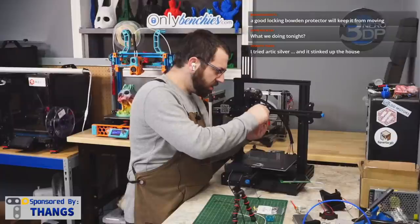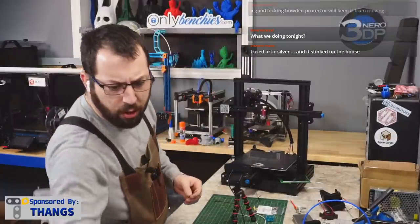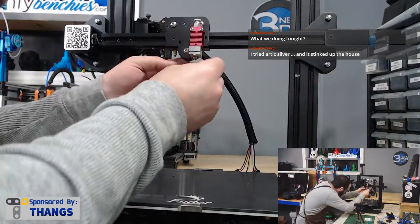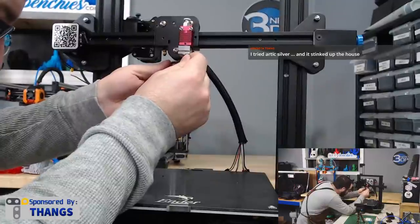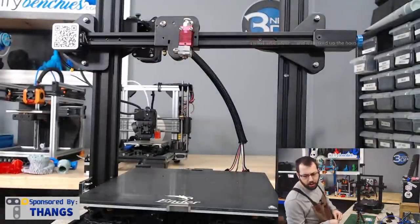So we might have an issue here because this is actually pretty low. But we should be okay as long as that nozzle is below the wheel, which it is. So we should be okay. But I could just move the Z end stop. That's not a big deal.